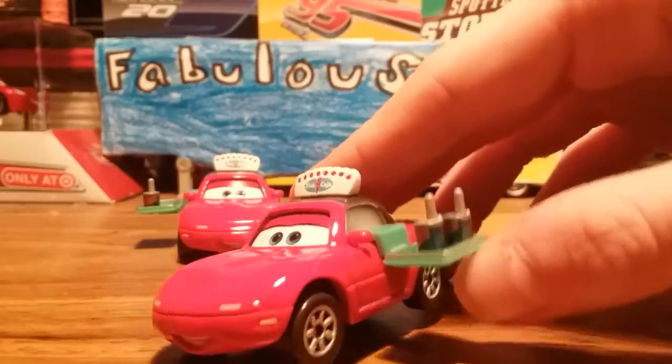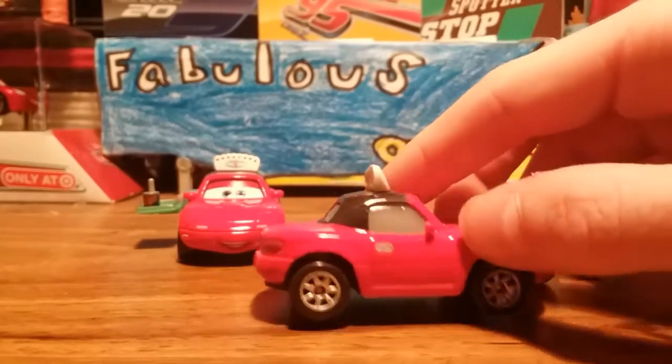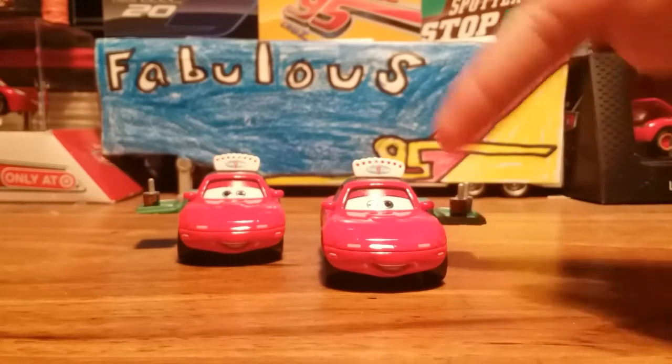Tia, on the other hand, has 2 cans of oil in her tray, and the same thing at the top. You can tell who's doing more work, or who is slacking off, I guess.